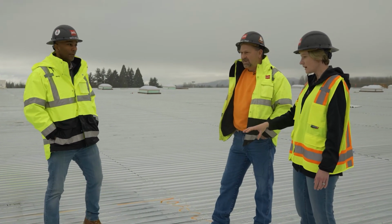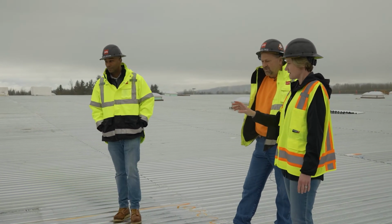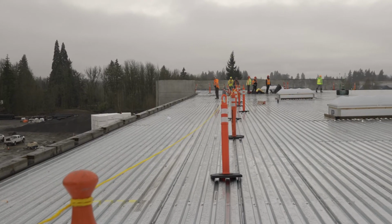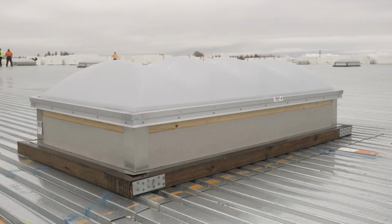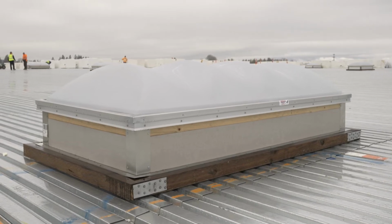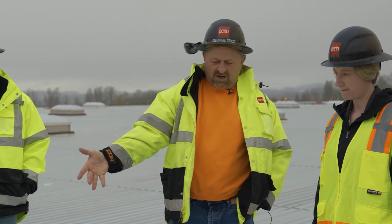Yep. Let's talk about the skylight detail a little bit, because skylights can be one of the riskiest things on a roof in terms of leaks. So how do we build those, and what's that going to look like once we've got the rest of the material up here? How we build it, we cut the hole out with a hot saw. We put a lift up underneath it for safety so no one can fall in once we cut it out.